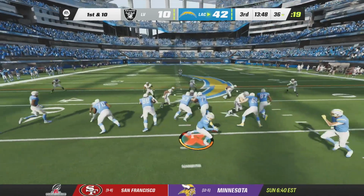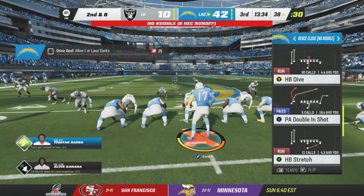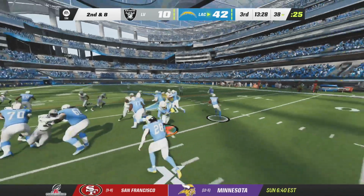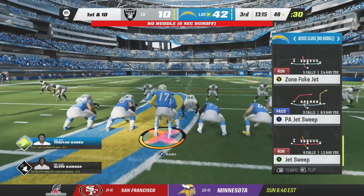They're going to hurry back to the line now. On the counter, here's Kamara. And nothing much materializing there on the first down run. He'll get a couple, and that's it. Now to Metchie on the jet sweep. 9 yards to pick up there, and it's a first down.